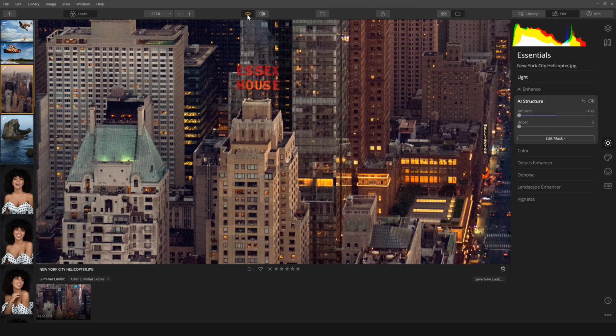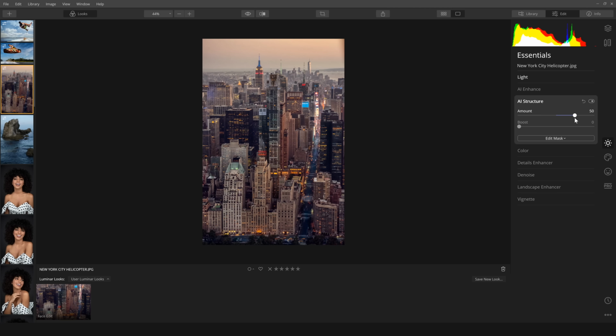If I add the minus structure, you can see it really removes a lot of noise, and in many cases it makes the file look a little cleaner, but it's a little less sharp. So instead I'm going to go up. Let's take this to just 50. That's halfway up the structure level, and let's toggle this on and off and see what it does. Now instantly you can see how much more detail there is throughout the photo.